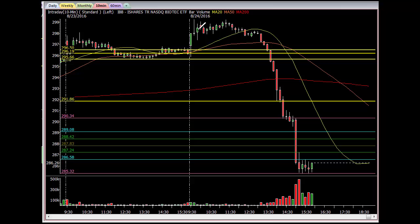That's a topping tail. When it retraced, I wanted to add more, maybe at the 300 area, but it never made it. So it chopped around, floated back up on no volume, and then started pulling back, and then boom. Here we go. I didn't hear the news.